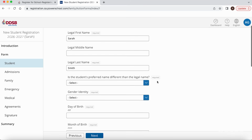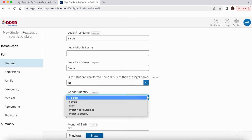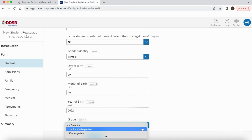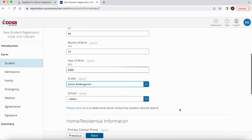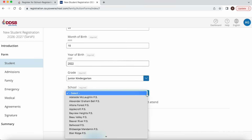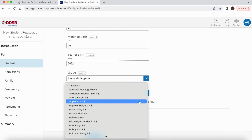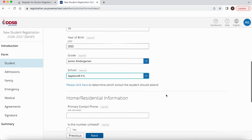Once again, if you have more than one child, you will be required to complete a new student registration form for each individual child. When selecting your child's grade and school, please ensure that if your child is turning 4 years old in this current calendar year, you select junior kindergarten. And if they are turning 5 years old in this current calendar year, you select senior kindergarten. Please select your designated home school as the school for your child.